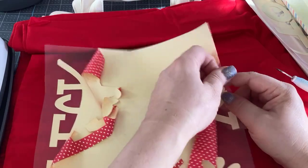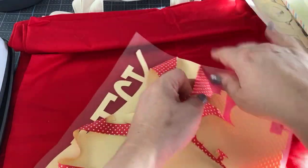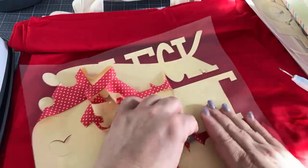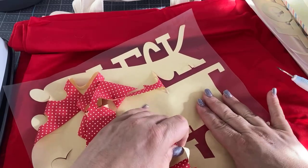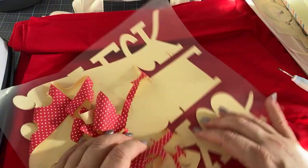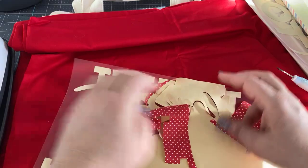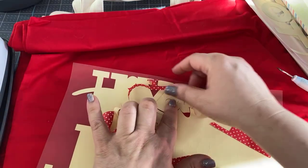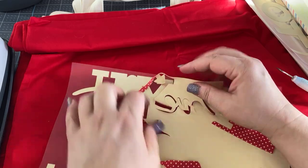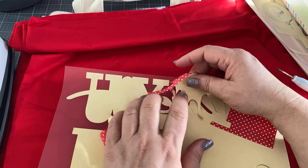And you do need to do it a little slower and not so rough, or else some things will pull up. So here I am just pulling it up. It reminds me a little bit of the way that you weed infusible ink. And here I can see right here that this did not stick. So we need to be careful of this. My little love saying is coming off with the excess iron-on.